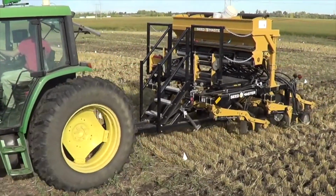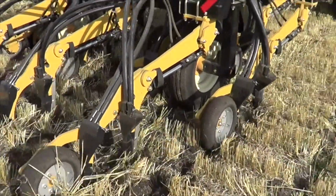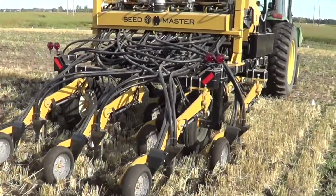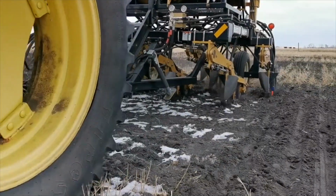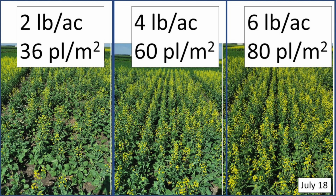In the future, we hope to be involved in a field-scale demonstration to determine if low seeding rates suffer less yield loss when plants are evenly spaced by a planter compared to the more variable seed placement achieved with a conventional seeder. Anyway, here are those same plots from our trial on July 6. You can see stand establishment differences are still apparent. Here are the plots on July 18th.